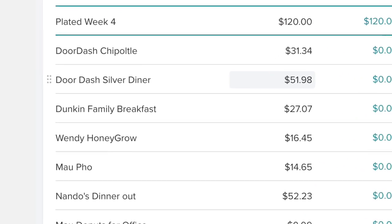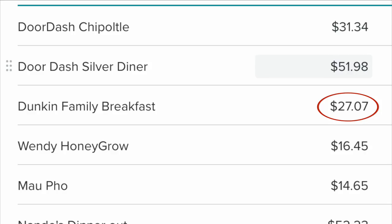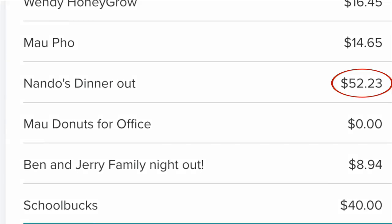But this is ridiculous. $31 at Chipotle, $51 at Silver Diner for breakfast. Who needs a $50 breakfast? Seriously. $27 at Dunkin' Donuts, $16 for a salad at Honey Grow. Okay, there was juice involved, and that was actually a work lunch, had nothing to do with this. Nando's, $52 to eat dinner out.